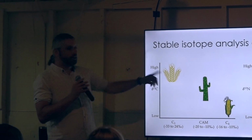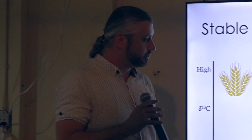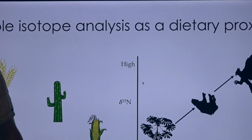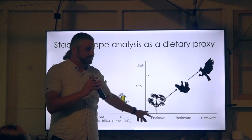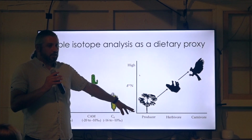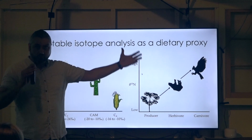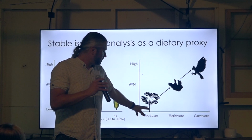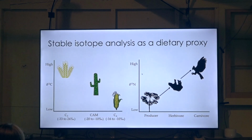Carbon and nitrogen are the only two I'm really going to be talking about today, but there's a bunch of other stable isotopes you can measure if you know what you're doing. Nitrogen tends to tell us about the trophic level, so where on the food chain this organism is. Primary producers, plants, tend to have low nitrogen values because they're getting it mostly from bacteria that fix nitrogen directly from the atmosphere, which is most of what our atmosphere is. Herbivores have slightly enriched nitrogen relative to the plants that they're eating, and then carnivores have the highest nitrogen values of anything because they're getting it from the herbivores that they're eating.